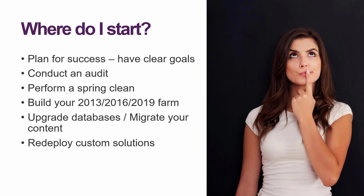And one key one we see a lot of users miss, and a lot of our clients, is that we actually need to redeploy custom solutions manually. So even if we do a database upgrade or even if we do a content migration, any sort of customizations that we've deployed may need to be redeployed if you're choosing to keep them. And lastly, we obviously just need to test this. So that's where the validation comes in, so that we can ensure that we've met our goals.